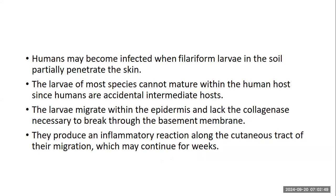The larva of most species cannot mature within the human host, since humans are accidental intermediate hosts. The larva migrates within the epidermis, but it lacks the enzyme necessary to break down the basement membrane. It lacks an essential enzyme, collagenase. They produce an inflammatory reaction along the cutaneous tract of their migration, which may continue for weeks.